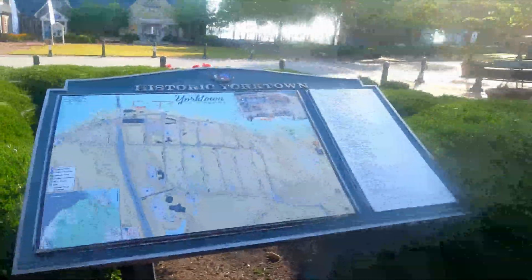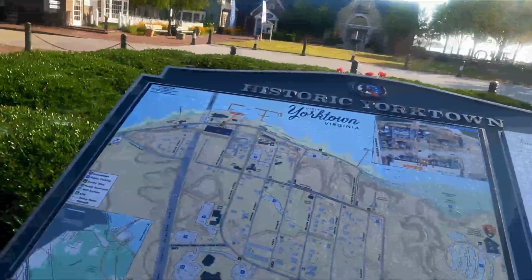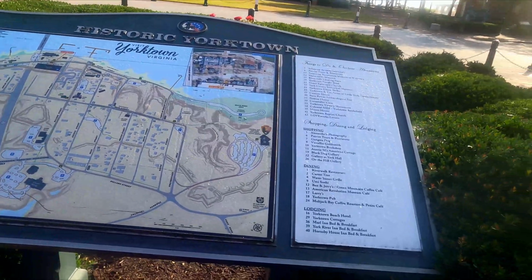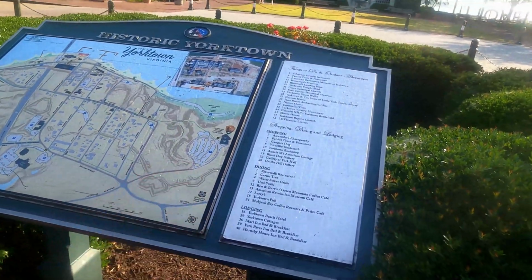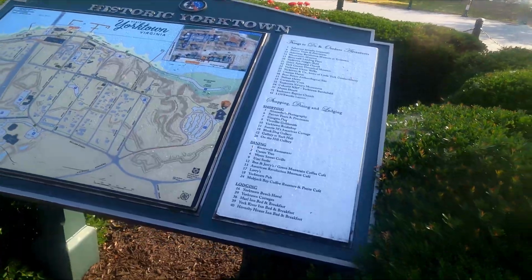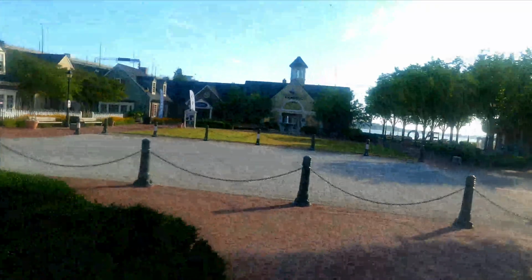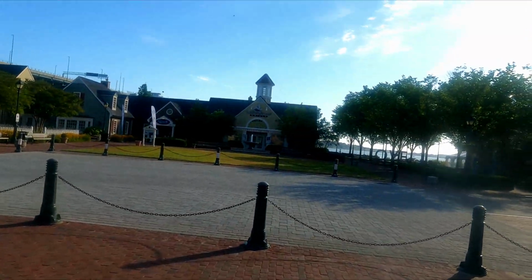Okay, you can see here, this gives you a little map of the Yorktown area. So if you want to find things to do, you've got all kinds of dining, adventures, shopping, lodging. Women's restroom on this side, men's restroom on that side, and this is Water Street Grill.